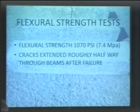I also did flexural strength tests. I came out to 1,070 psi. And well, Portland cement concrete would generally crack all the way through. Once it starts to crack, that crack would propagate all the way through. When this did fail, the crack only went about halfway through the beam.